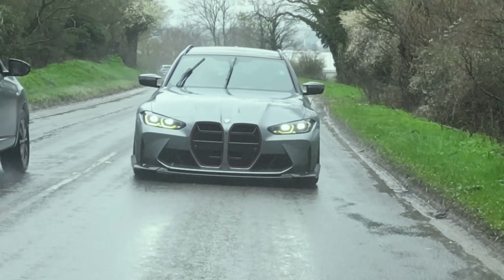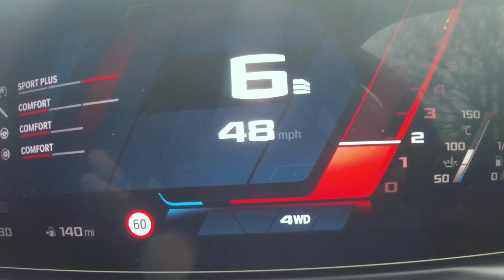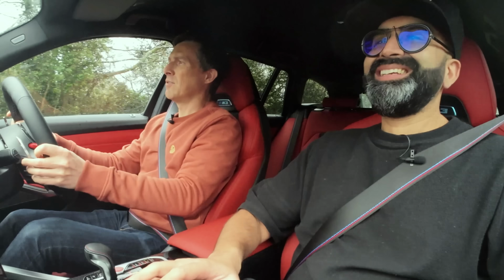Okay, so how many miles has this car done? 280, so it's not fully run in. What can I rev it to? I think once it's warm, you can pretty much rev it where you want. But we don't want to launch it. No, no launches. Even though I do want to launch it. Right, you want to launch it in this weather?